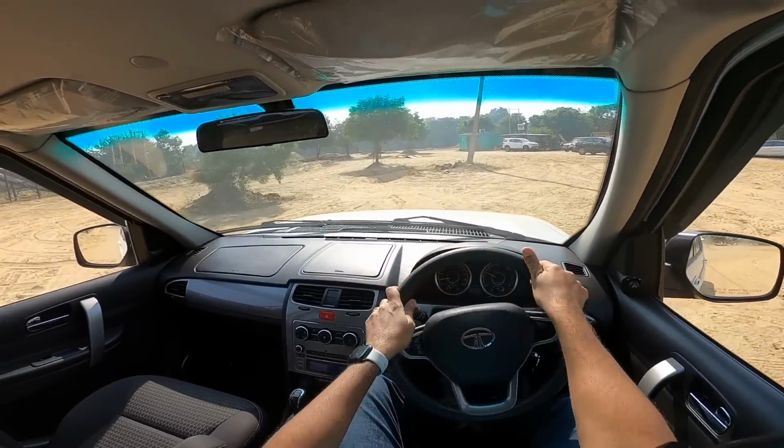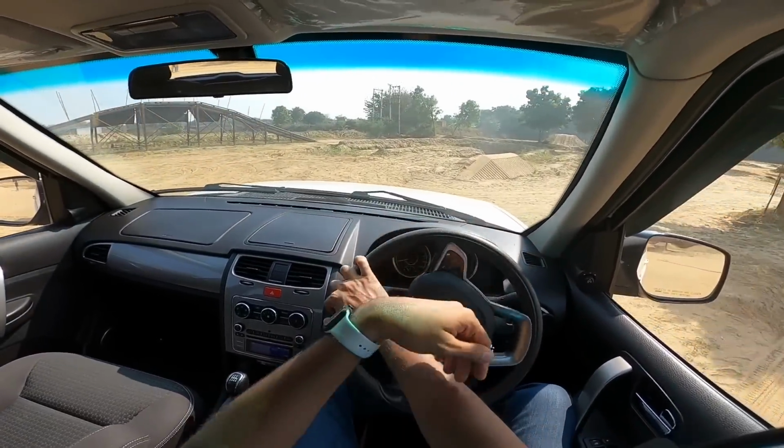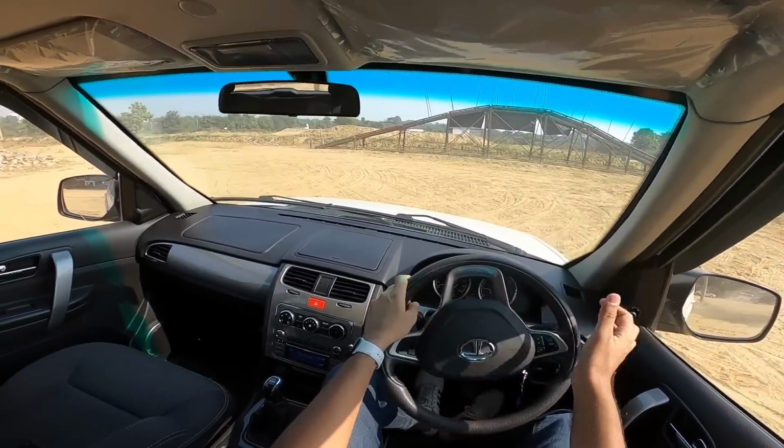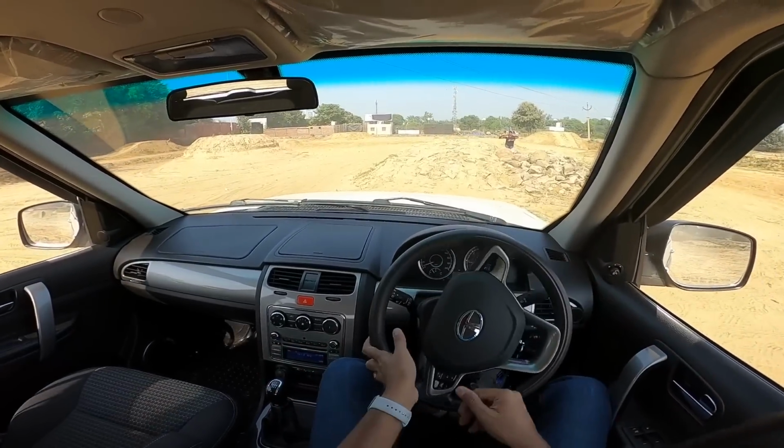Anyways, time for the rock crawl. If it was raining now, things would be a little bit more adventurous and more difficult for these cars because on HT tires, obviously there's no traction as such. And there straight away, time for the rock crawl.